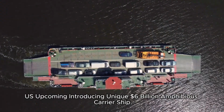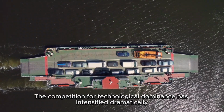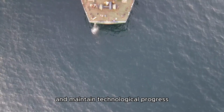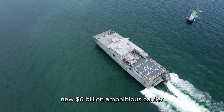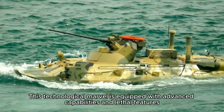Top secret: introducing a unique $6 billion amphibious carrier ship, as the competition for technological dominance has intensified dramatically. To control the seas, enhance its defense systems, and maintain technological progress, the United States has astonished the world by deploying a formidable new $6 billion amphibious carrier. This technological marvel is equipped with advanced capabilities and lethal features.